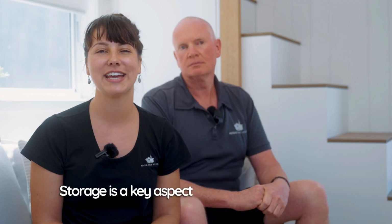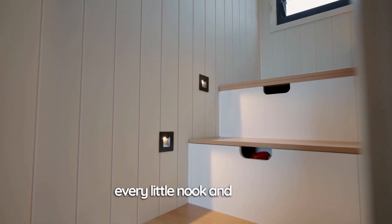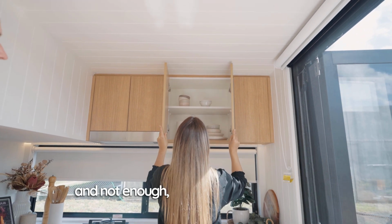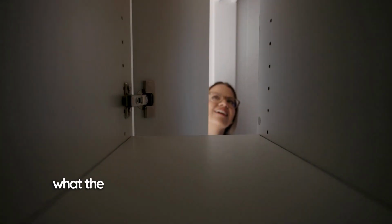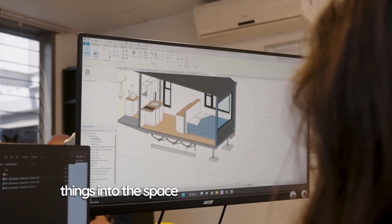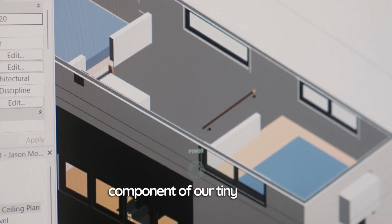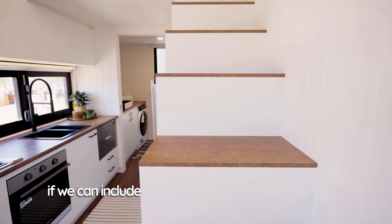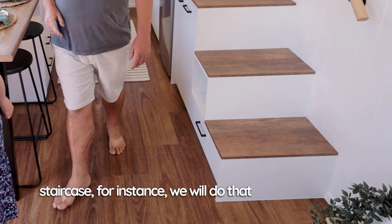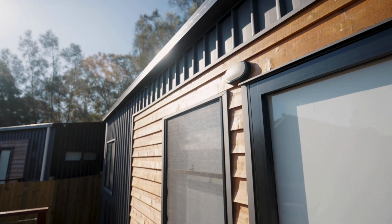Storage is a key aspect within these tiny houses. We'll always try to optimise every little nook and cranny. There's a fine line between having too many cupboards and not enough. So you've got to work out what the optimum requirement is and then design those things into the space so that it's seamless. Every component of our tiny houses, if we can include storage into that component, like a staircase for instance, we will do that, making the most of wasted space, so we turn it into storage.